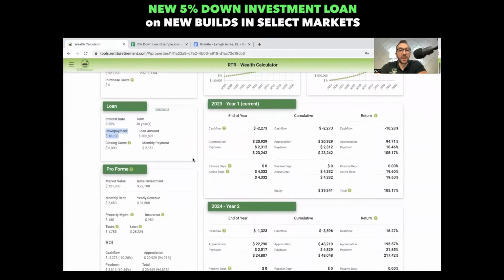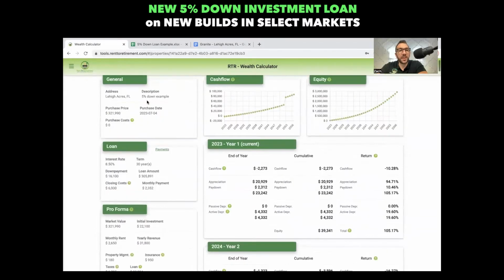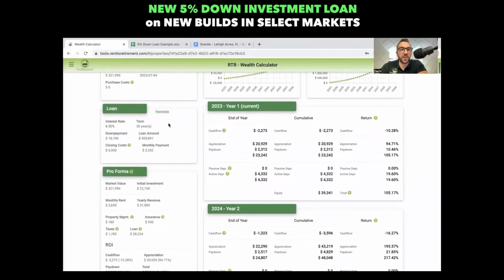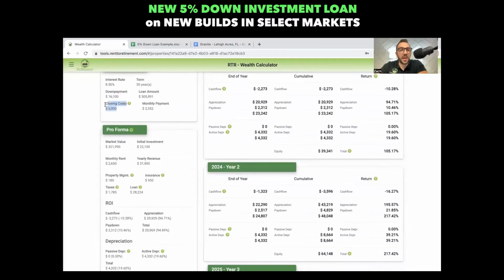So down payment, $16,000. This is 5% of the purchase price of $322. These properties will vary in Southwest Florida between $320 to $350. It just really depends on the specific location and size, square footage. This is a 5% down example. Typically when you're putting 5% down in the traditional world, this would be on a primary residence that you cannot rent out, right? So I just want to hit that point home that this is a really attractive option to invest less money down.